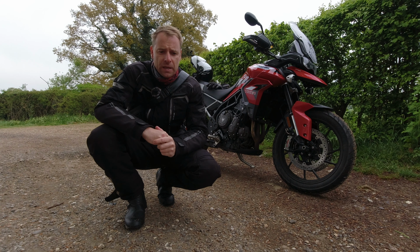I don't really want to stand up on the bike to clear the visor or get more wind on. I can't make the screen shorter. So that's just one of the observations.